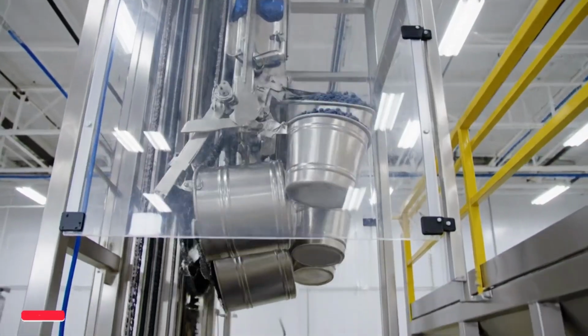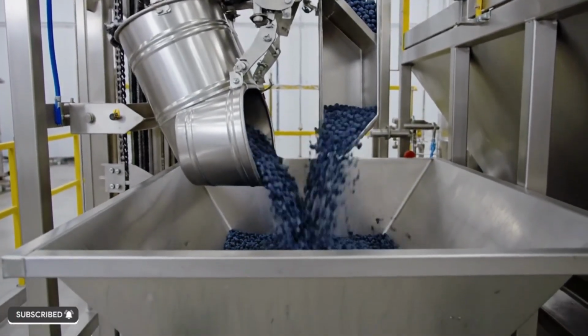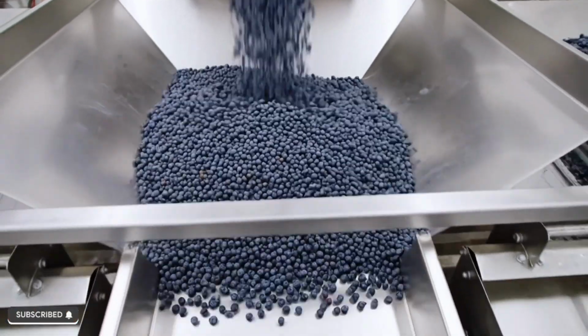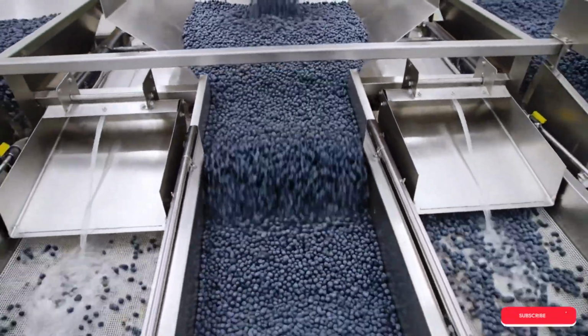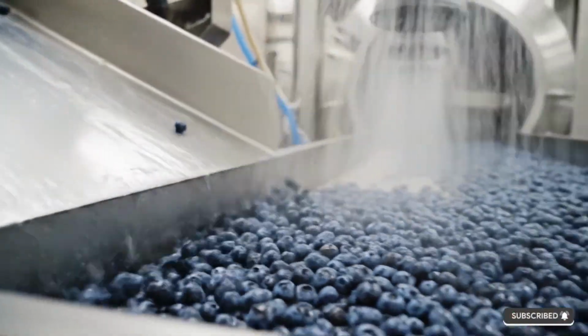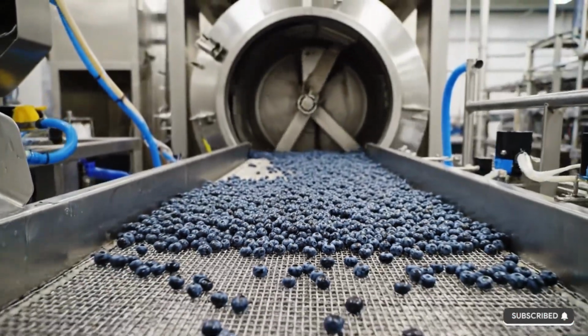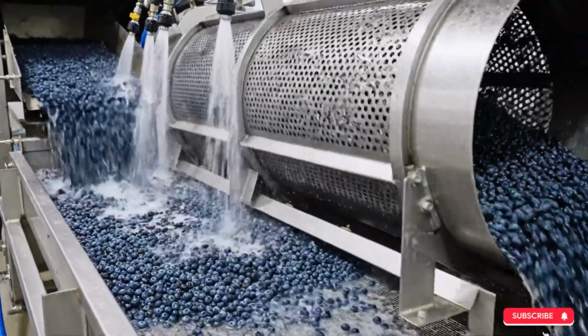Gravity and machinery align to elevate ingredients for blueberry jam. Measured distribution prepares blueberries for the purity required in blueberry jam. Initial rinsing protects the clarity and taste of blueberry jam. Water and rotation cleanse the fruit destined for blueberry jam.